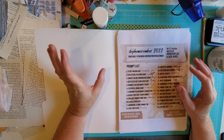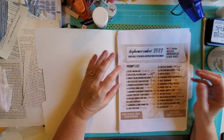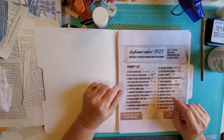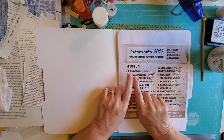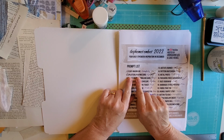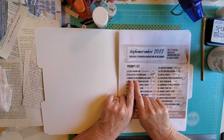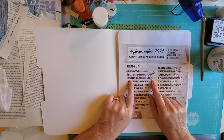I don't know if the freebies are still available or not, but I printed off some of the freebies and I'm using some of those that they gave out during December. So I've already done one fluff mason jar and a hedgehog, and I've done splatters, playing card, and a giraffe. So I'm on number 3, which is a bright color, a journaling card, and a penguin.